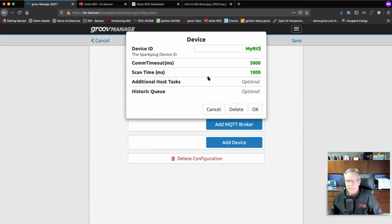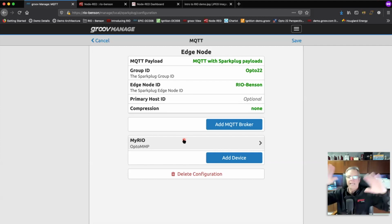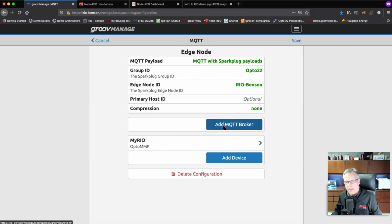Yeah, that's simple. Note here as well that I've got a historic queue where we can store values should we lose communications for a little bit, just like a little store and forward type backup. And that's it. I've now defined my topic namespace and my folder structure for where any application that ties to that broker can pull the data in and organize the data. Pretty cool. But yet I have not configured the broker yet. So let's do that now.